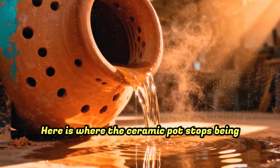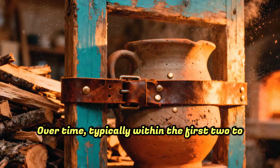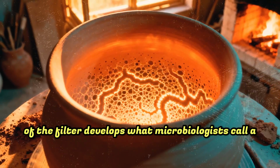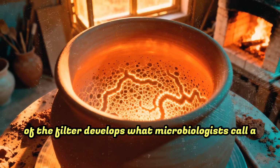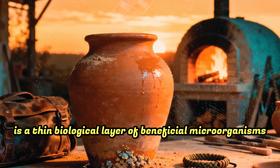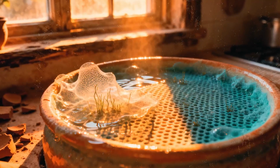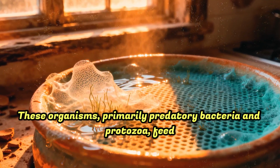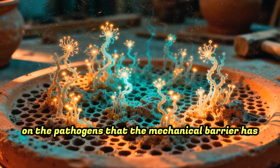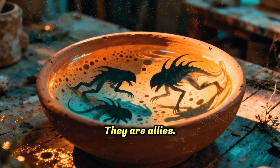Here is where the ceramic pot stops being a passive barrier and becomes something closer to a living organ. Over time, typically within the first 2 to 4 weeks of continuous use, the outer surface of the filter develops what microbiologists call a Schmutzdecke, from the German meaning dirty cover, which is a thin biological layer of beneficial microorganisms that colonize the porous ceramic surface. These organisms, primarily predatory bacteria and protozoa, feed on the pathogens that the mechanical barrier has trapped against the ceramic wall. They are not contaminants. They are allies.